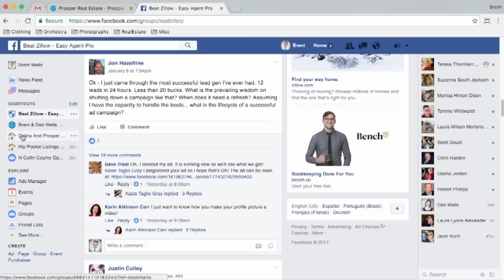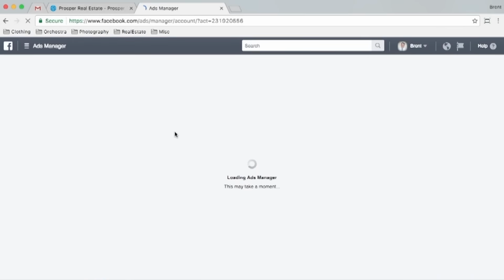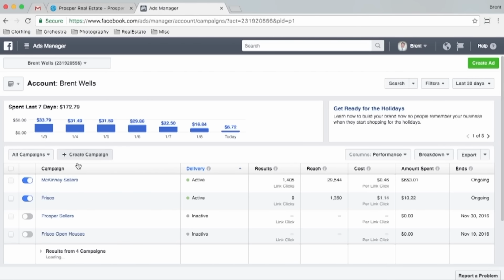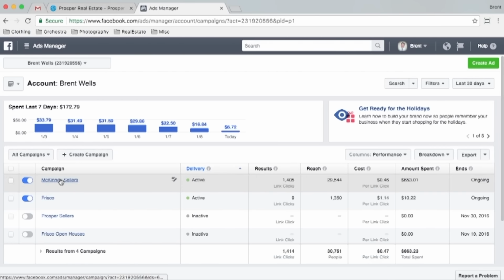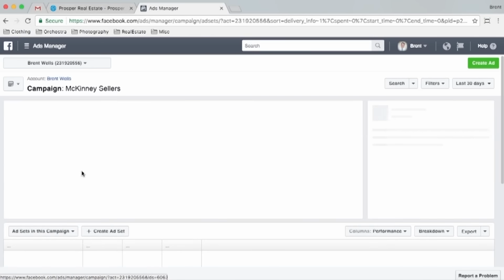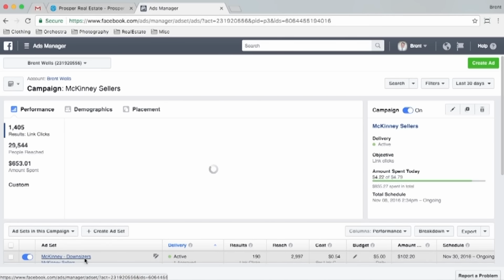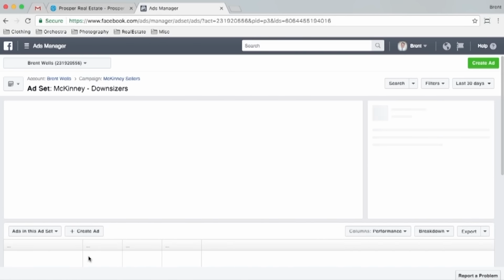Step number two, you need to go into Facebook and you need to go to the ad manager on your business page, and you need to create an ad and a campaign. So basically what you do is you say, this is the audience I want to use. I want to spend this much, and I want it to stop on this date, and I want it to display this ad. Now all that information you have to key in and create. It's not hard, and there's videos on the site that Easy Agent Pro has done that'll show you in great detail.